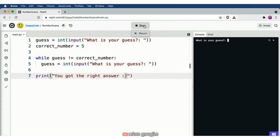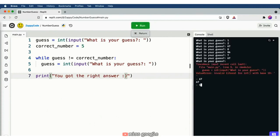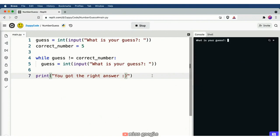Okay, so let's go ahead and run this. We're going to ask, what's your guess? I'll put 1, 2. I'll try some bigger numbers here. And you can see, well, I got an error here because one time I didn't put in a valid number. Let's try running this again. Okay, I keep putting in numbers here.